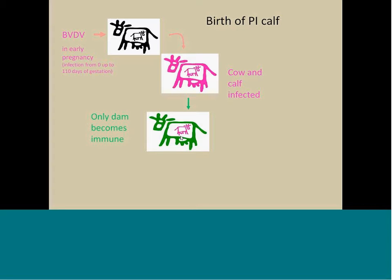So it'll delete anything that will react with its own blood cells or its own skin cells and things like that. Because BVD is in there as well, its immune system deletes anything that's going to react against BVD. And so if this little fetus isn't aborted and the gestation runs to term and this animal's born, it's deleted everything from its immune system that's going to fight this virus, and so it's born immunotolerant to the virus. It can never produce antibodies and it never clears it, and that's why it's persistently infected.